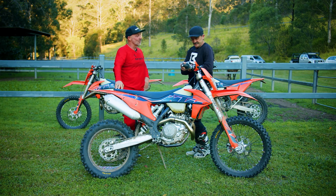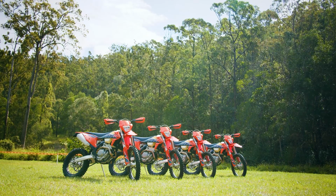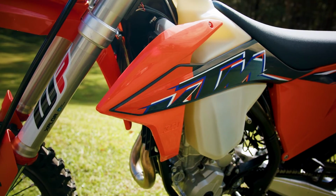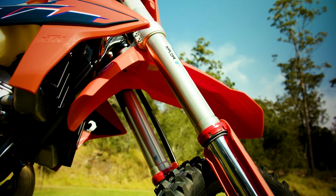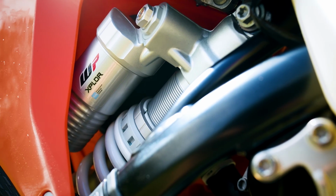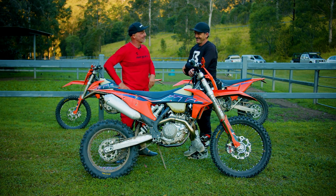Let's just say northwest of Brisbane at a secret location, doing a KTM ride day. Yep, 2022 model KTM 4-stroke EXCs, EXC-Fs. Fun, awesome location, amazing location. Probably the biggest news with these 2022 bikes is the suspension. Straight off the press release, Geoff, the two words: firmer and sportier.